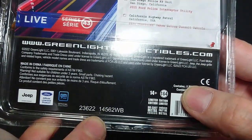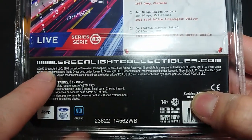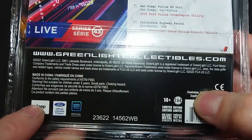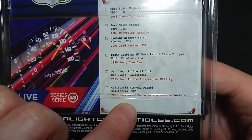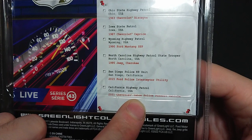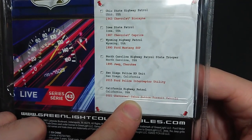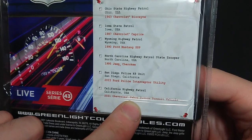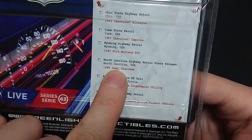And so the 236 of last year, 14562 WB, where it's made. And the trademarks, and we have their Jeep, Ford, and GM. And they are represented by the Tahoe, which I have picked up one, a Hot Pursuit. They've popped up in showroom floor and hobby shop twice actually recently, and I did not pick one up after that. Anyway, Jeeps, I have a bunch of these ones.